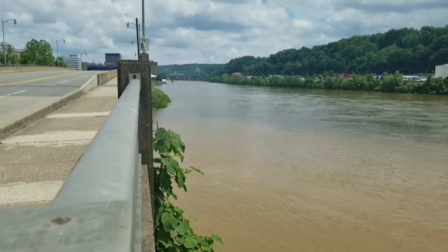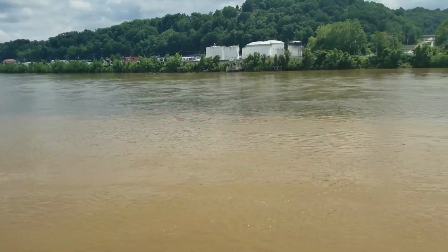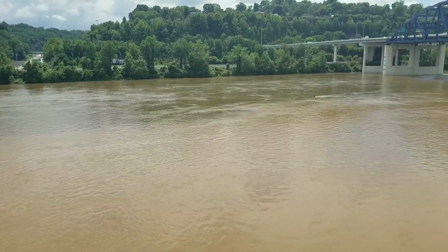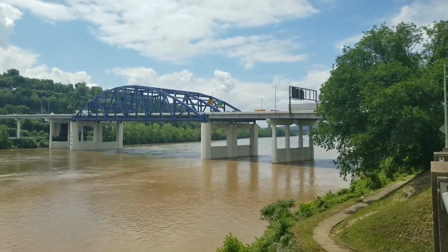The rivers are high and muddy today at the confluence of the Elk River and the Canal River. Had a lot of rainfall this week. That's unfortunate for the recreational boaters. It's usually a busy weekend for them on the river.